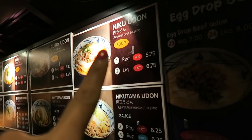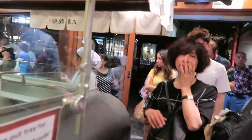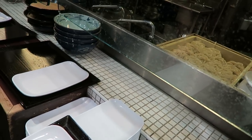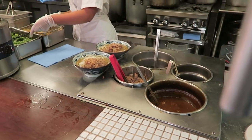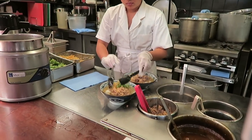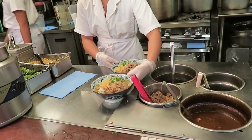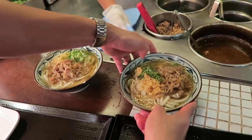That's what I'm gonna get. Udon. Yummy. Look at the line. Still. Now it's our turn. Excuse me, is that regular size or like? Yeah, the niku. It's a regular size. Oh, okay. Number one and number.